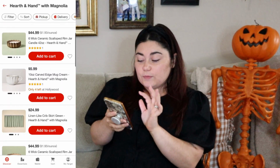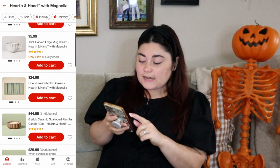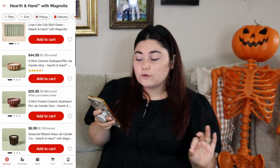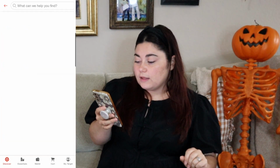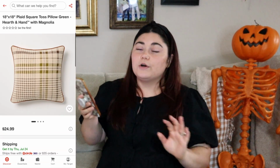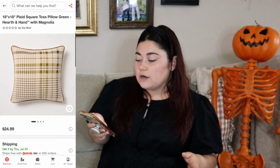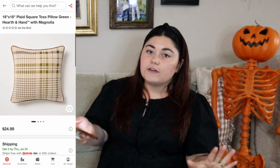That is an adorable mug. $6. I love the detailing at the top. There's a crib skirt in that green color, more candles in the beautiful colors, and then a new throw pillow with the plaid on there. There's some green and brown and tan on there. Again, perfect fall colors. It's $25. It's 18 by 18, so it's a little bit smaller than like the regular pillows, but perfect fall colors.